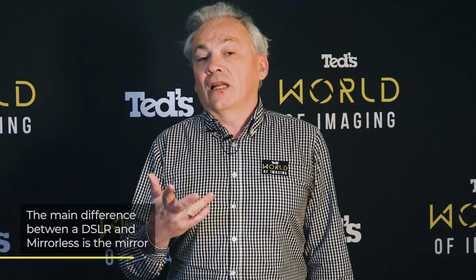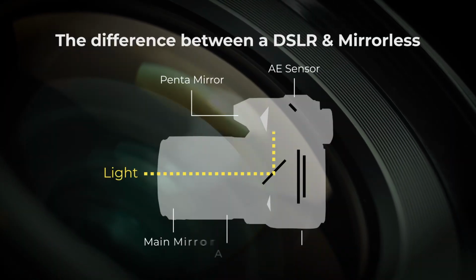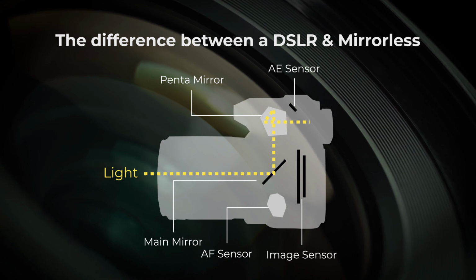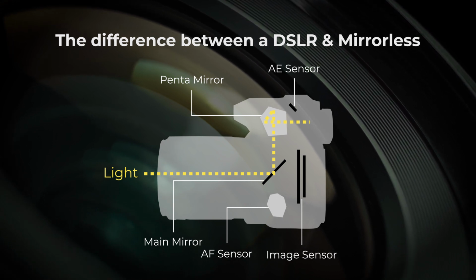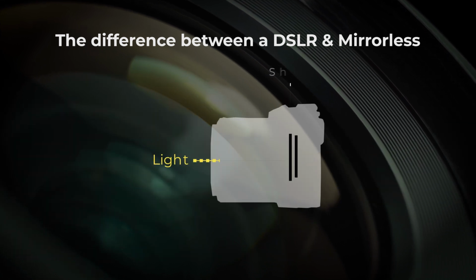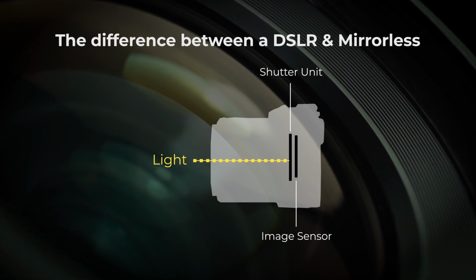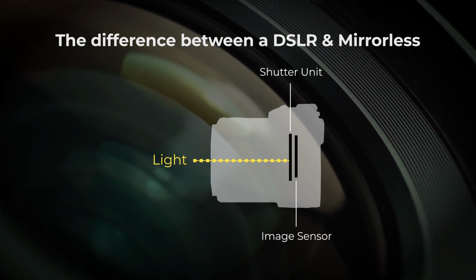Number one, what is mirrorless? Obviously, one of the differences between a DSLR and mirrorless is the mirror. In a DSLR, a mirror is used to reflect the image up into the glass prism viewfinder so you can see it when you're composing a photograph. In mirrorless, this is done without a mirror, by using an electronic display to show you the image, hence mirrorless.